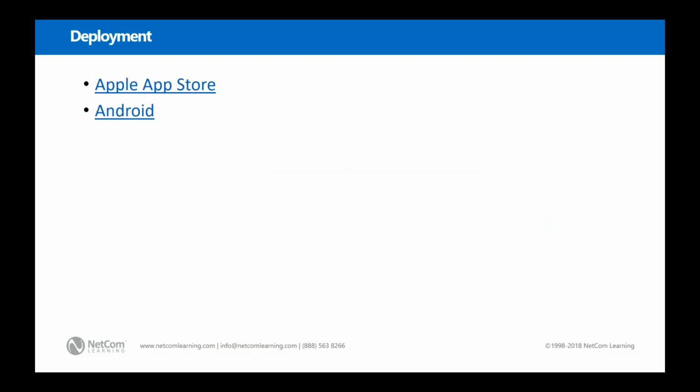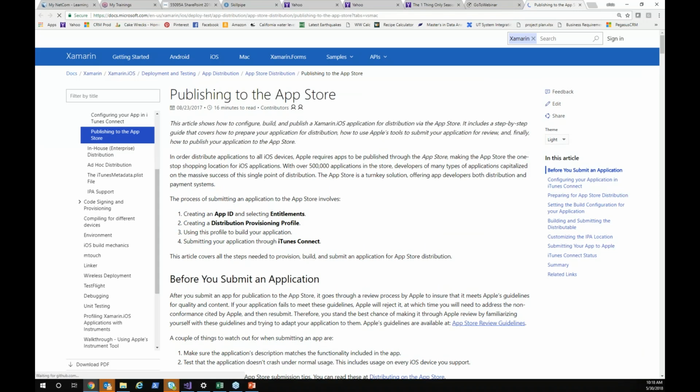All right. So that being said, as I said, deployment is slightly different. These are just URLs referencing, specifically for the App Store and for Android, how to go about doing the deployment. The information is available through the Microsoft Docs. This is where it's going.